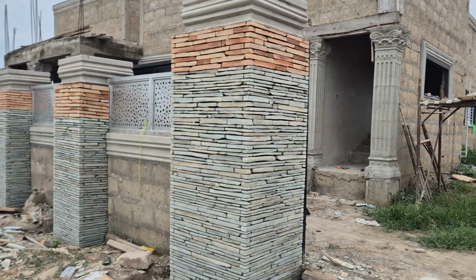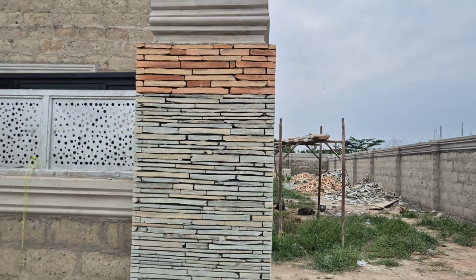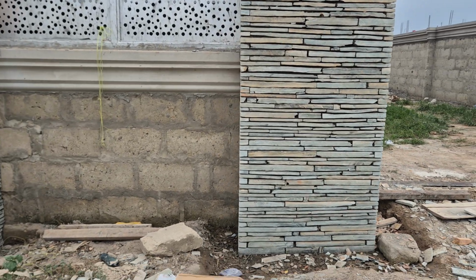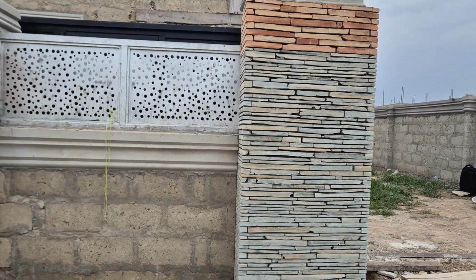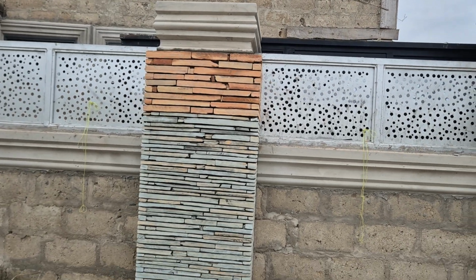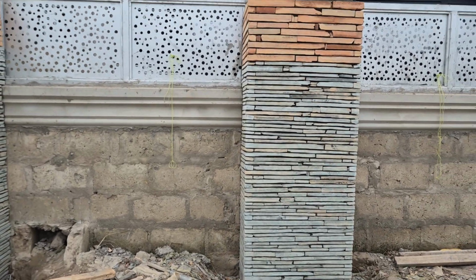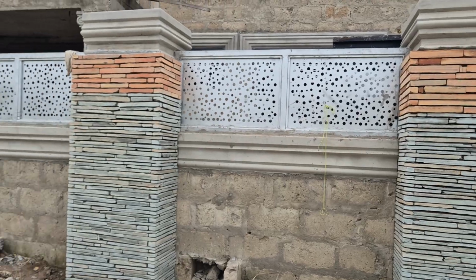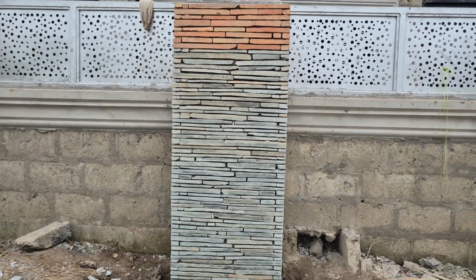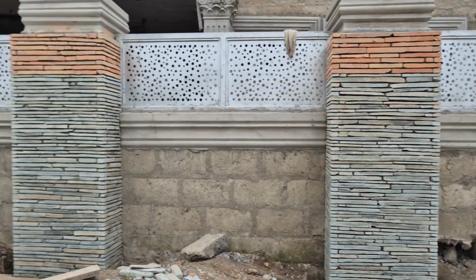Yeah, you see. So when you take a look, just look at the straightness. You see the straightness. Just look at the straightness. Nice one. Just look at the straightness.